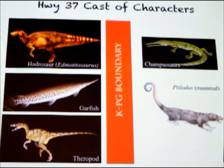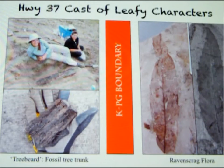So I mentioned that we also find some amazing plant fossils at this site as well. So this is us with that tree that we found. We nicknamed it Treebeard. And you can just see how it ended up being about 2.5 meters long when we finally excavated it. And you can see on the bottom there just exquisite preservation of the bark. Like a beautiful, beautiful specimen. And above the boundary I mentioned, we get some incredible leaf fossils, just beautifully preserved. So this was a very exciting site.